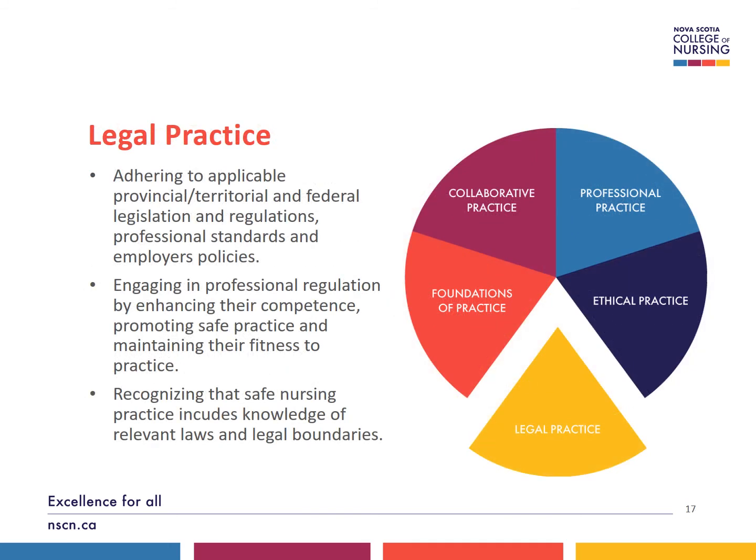The legal practice competency includes 8 competencies. The overview for this competency specifically states licensed practical nurses adhere to applicable provincial, territorial, and federal legislation and regulations, professional standards, and employer policies that direct practice. They engage in professional regulation by enhancing their competence, promoting safe practice, and maintaining their fitness to practice. Licensed practical nurses recognize that safe nursing practice includes knowledge of relevant laws and legal boundaries within which the licensed practical nurse must practice.